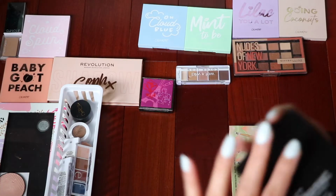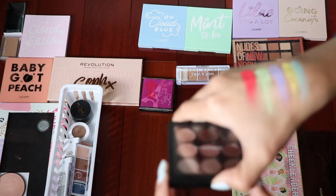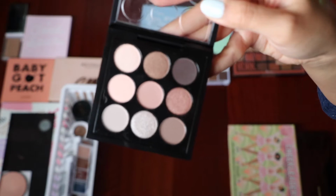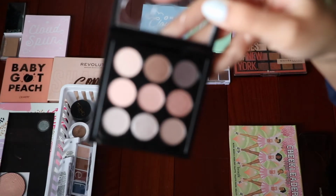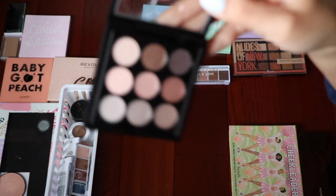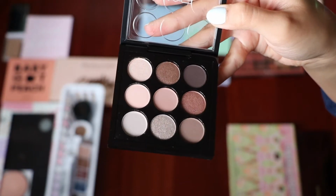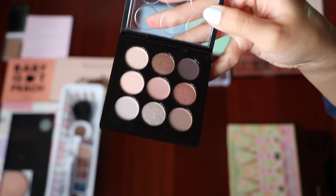Same thing with this one. This is the MAC Dusky Rose x9 eyeshadow palette. Again, I don't really reach for these tones. They're very similar to the Nude Model palette I just showed you. This was also a gift, and I literally haven't even swatched these yet, so this is completely brand new, and I'd rather give it to someone who would use it more than I would.